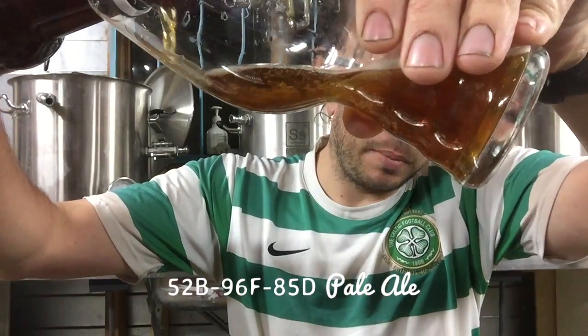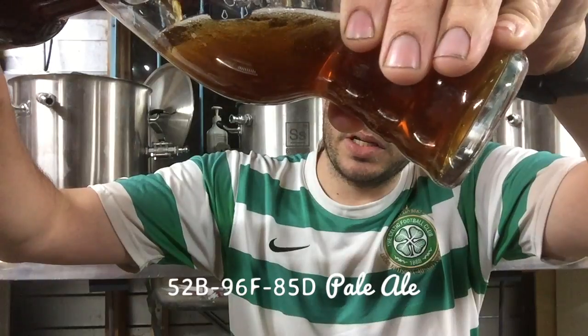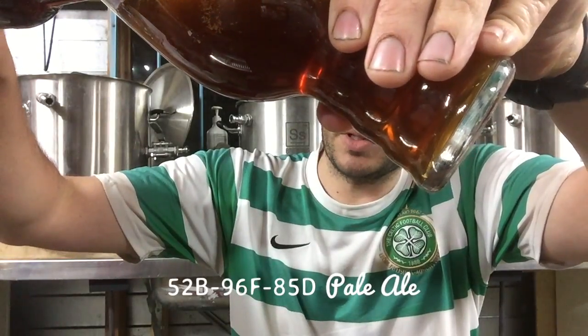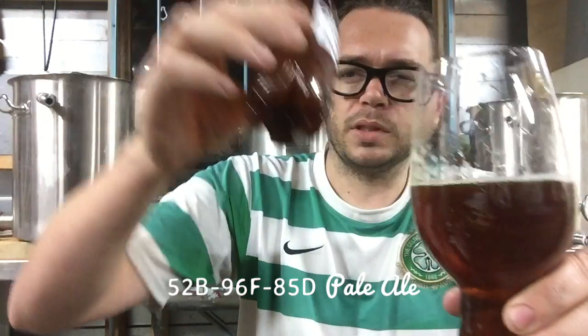So it's pouring out really nice colour. It's had quite a while to settle. This one is bottle conditioned, so I'm going to be careful to keep the demons inside. Yeah, we'll just leave those there.